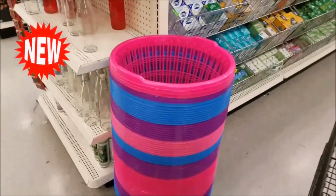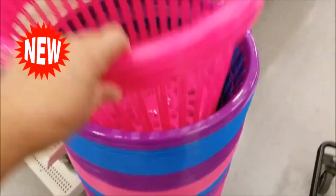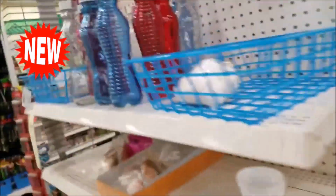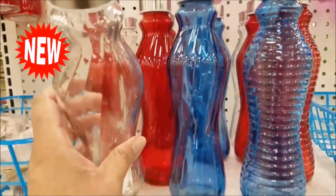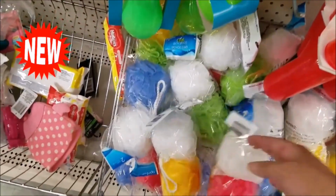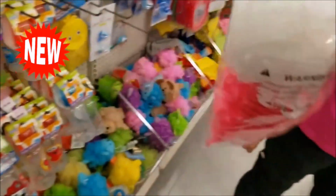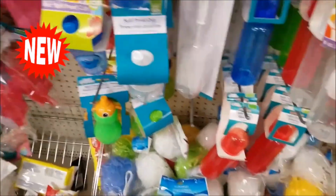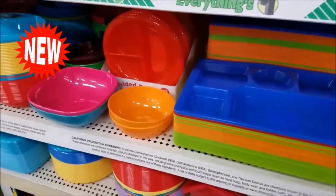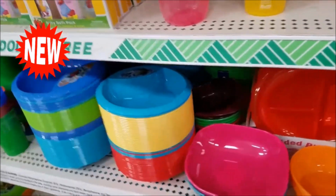Just pretty laundry baskets with my favorite color on the top. They even have them in purple. Okay. These are new. Look at these double packs. You can get these loofah sponge or bath sponges too for $1. All these colors. I'm in the baby section. Look at the little powder trays.